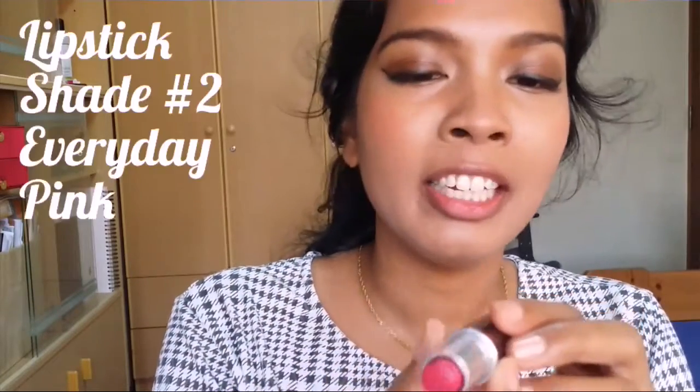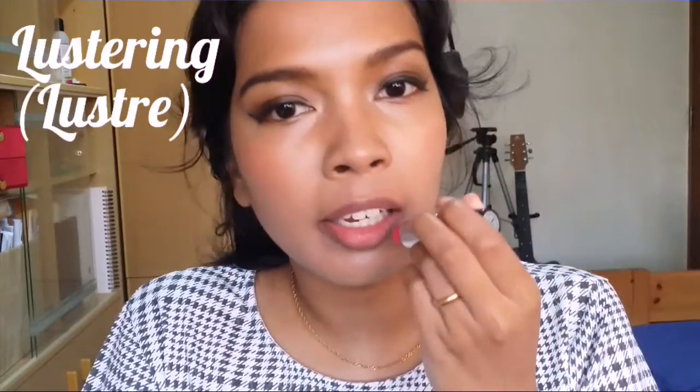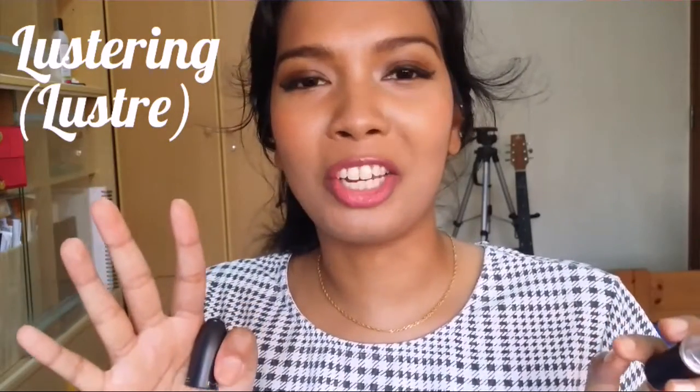Talking about lusters, this is the one luster I will recommend for you guys to get. Of course, if you don't like it, you don't have to get it, alright? So this is a luster. It is the shade called Lustering, and Lustering is an everyday pink for me. It actually shows up pretty well on camera.